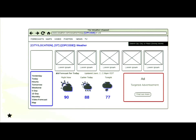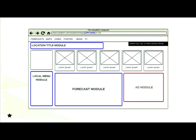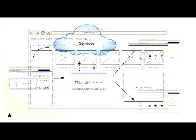So again, what we do is we take the page, look at the parts that change, turn those into modules, and then we create a system that will render those modules based on our particular needs. TTL of 5 days at the top, let's make that an ESI. TTL of 1 minute for the forecast, let's make that an Angular module.